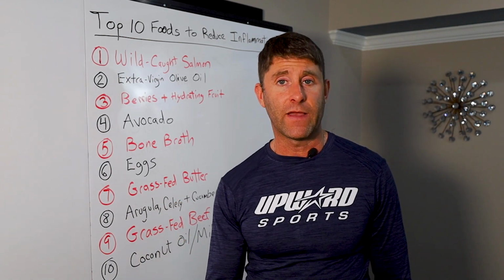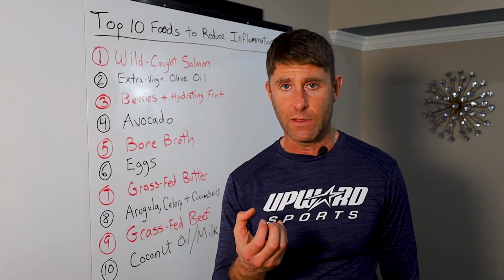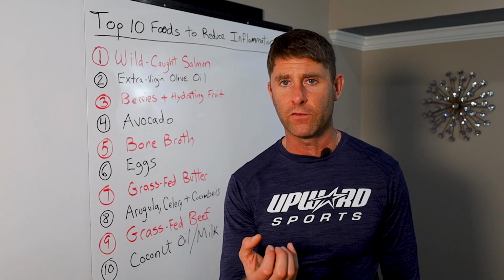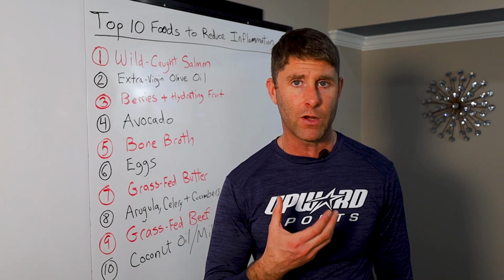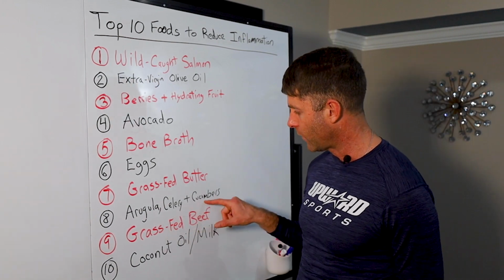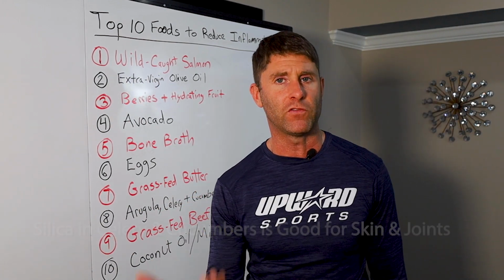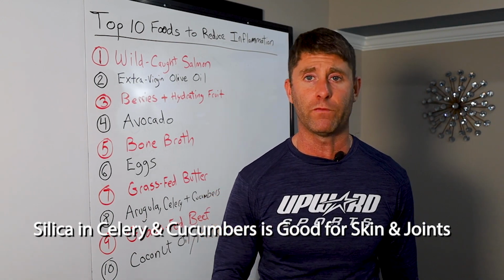Celery is fantastic for your body as well. We talked about how it has a lot of that structured water. It's got the perfect mineral balance in there, great for your body. Also very rich in silica, which is great for skin, great for detoxification. Cucumbers as well, a lot of crossover benefits between celery and cucumbers. Both are very silica rich. And silica, again, is a trace mineral, very important for skin health.